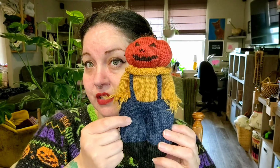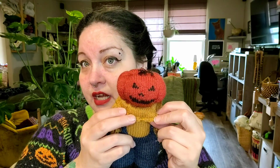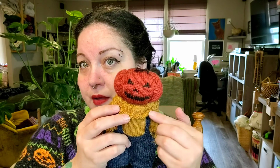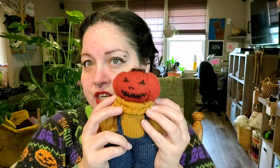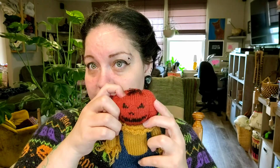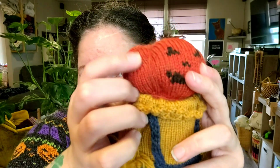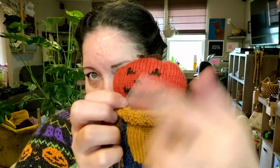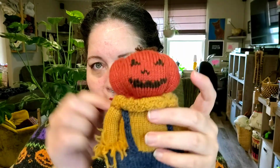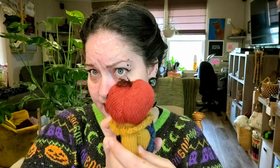Started with the shoes, did the pants, did the shirt. This was a hung hem, just like I did for the dress. Did it a little short. Picked up all the stitches and cinched it in so it would be ruffly. And then I did an all orange head, and then I double duplicate stitched the face on, and then I just took some yarn and ran it around the head there and ran it up through the center of the head and cinched it in so it would be shaped like a pumpkin.